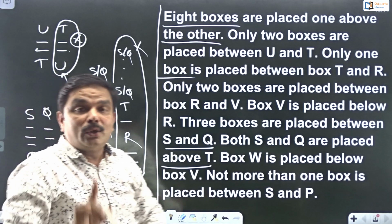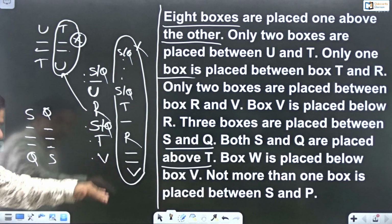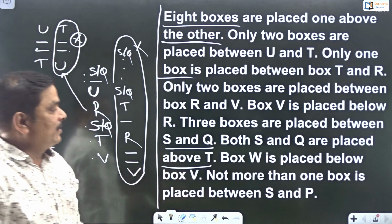Absolutely okay. Now the 8th place. Where shall be the 8th place? The 8th place may be below V or above this one. I will do that. Okay, now go for the next information.